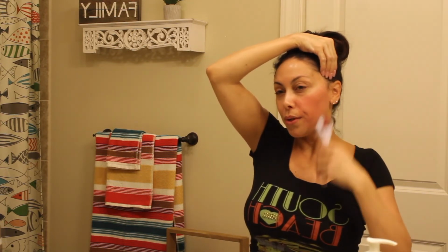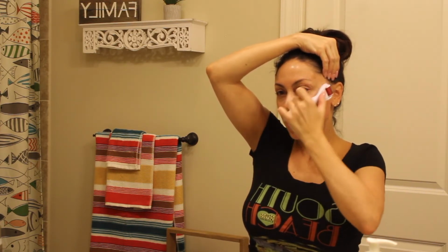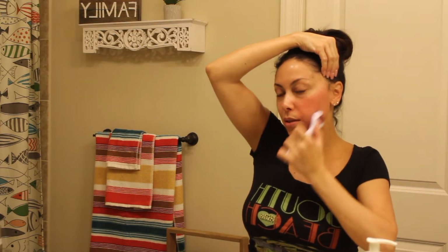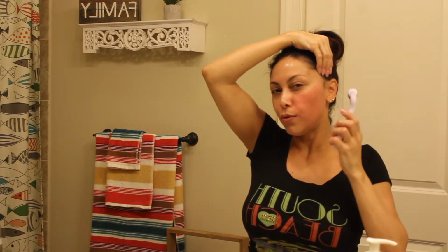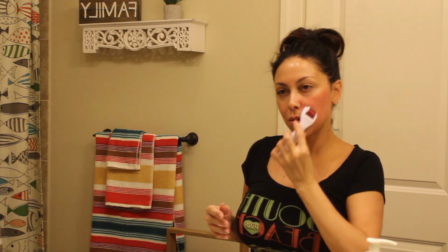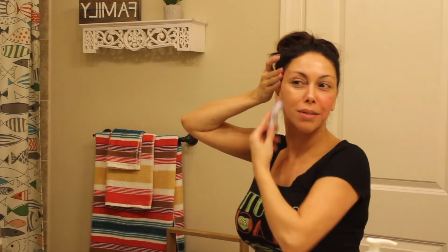After you're done going up and down, you go horizontal. I like to do sections at a time. You can go over it a couple times, it's fine, but try not to go over it too much. You don't want to really destroy the skin. Now we're gonna go this way, and then as well as this way. Okay, now I'm probably just gonna speed it up so you guys can pretty much see what I'm doing.